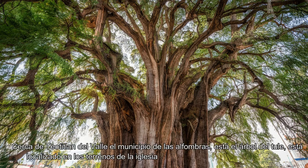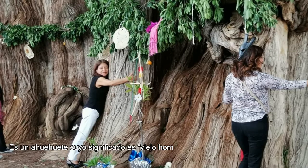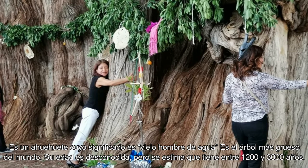Near to Teotitlan del Valle, the rug municipality, is the Tule tree. It is located in the church grounds of the center of Santa Maria del Tule. It is a Montezuma cypress or ahuehuete, meaning old man water. It is the stoutest tree trunk in the world.